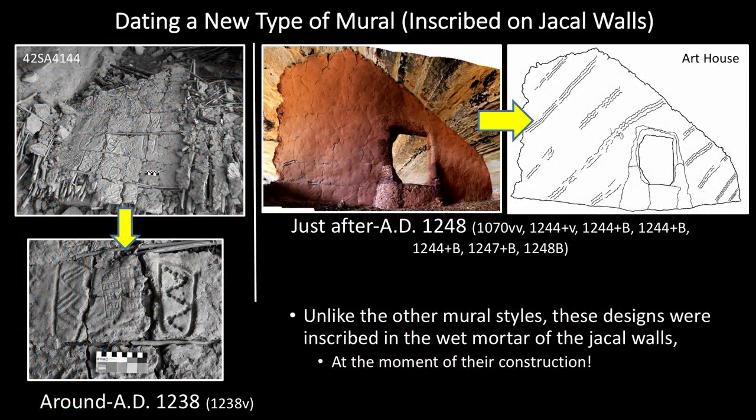And this was really interesting. So this wall right here at the site in Grand Gulch, we cored some of these beams and got a near-cutting date of 1238 AD. So we know the room has to date sometime after that, right? You can't decorate a wall before it's built.